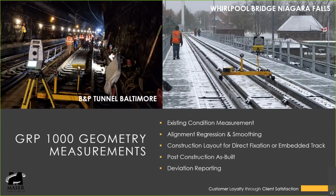The other project is the Niagara Falls project. It was a precondition type of survey. We laid out the track center line, and then on a nice balmy sunny day, we did the as-built here at the very end. So it was a little chilly on that one.